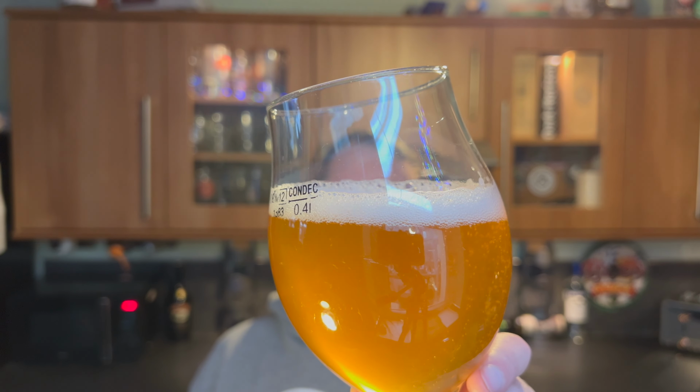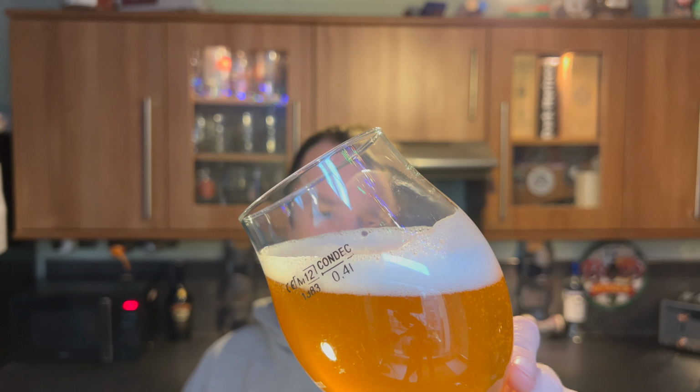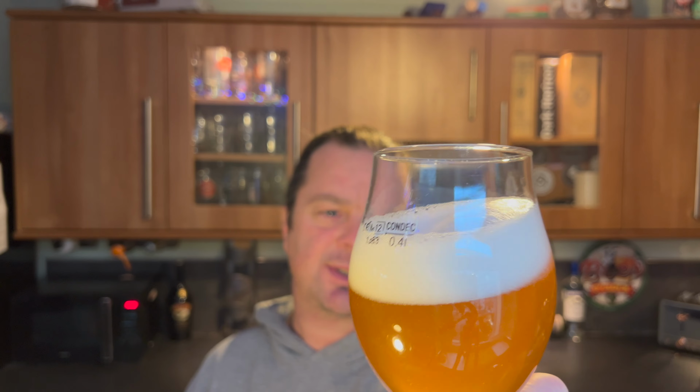Good levels of carbonation, one finger whitehead. Great looking beer. Blonde in colour, slightly hazy. Let's get the aroma. A little bit spicy, a little bit peppery, a little bit herby. Oh, it smells brilliant.